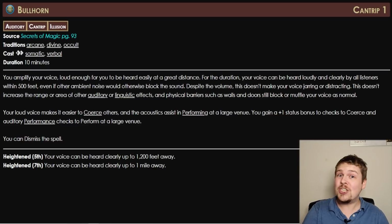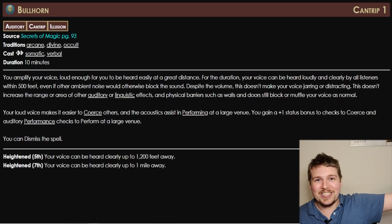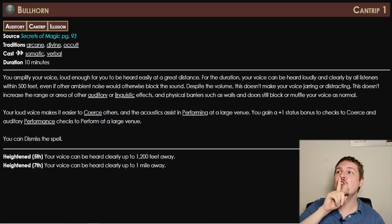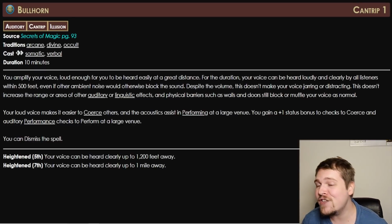What I love, and they did do it with Bullhorn, is as you heighten it, the range increases. At character 9th level, it increases to 1,200 feet, and at character 13th level, you can be heard up to a mile away. That's phenomenal.